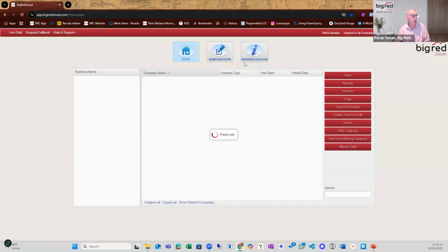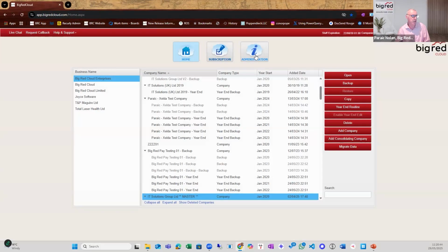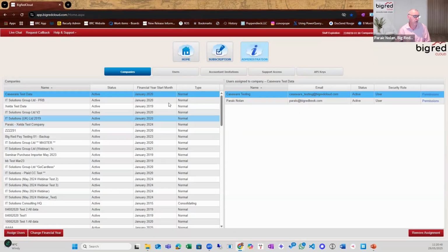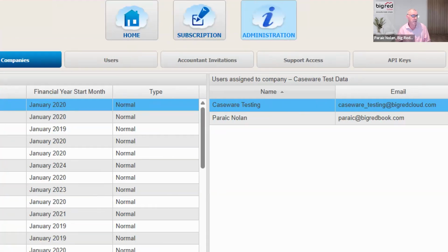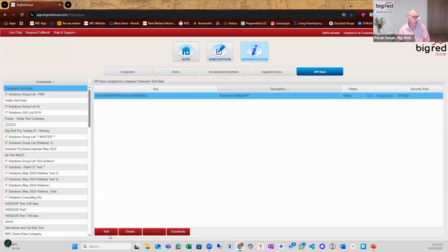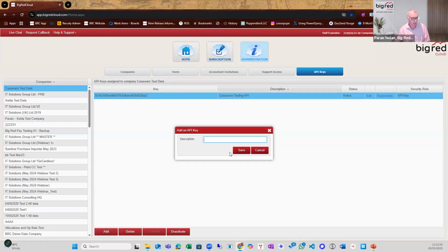What I should actually do is, now you do need to be the administrator for this. So you go into administration. And then you have one there for users. Sorry, you want to have one for API keys at the very end there. So it's API keys. You go there. And then you can actually come over here and create a new API key. So you can just add a new API key.